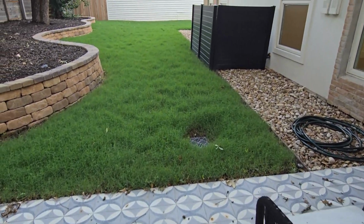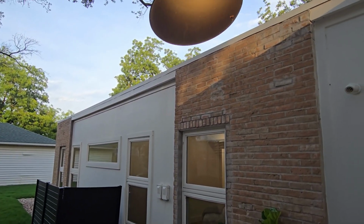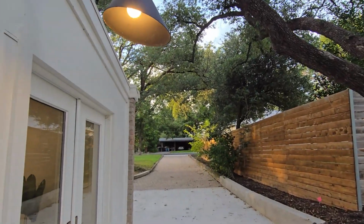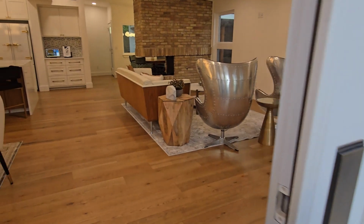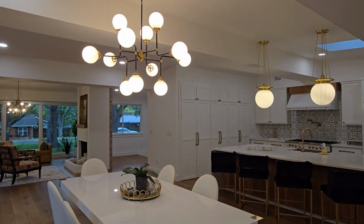Not your basic cement. Well done, well thought of, well landscaped. Well, look at this. This is just pretty cool. We're looking east and now looking north up the driveway. We'll get a better look at that driveway here in a few minutes. Let's come on in and just take a look around.